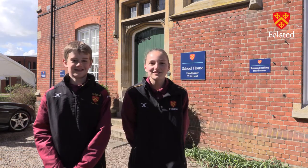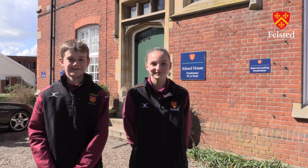I joined in reception and I'm now in year 8. I also joined in reception and I'm going to explain the phases to you. If you join a reception, you join Stuart House, which is reception, year 1 and year 2. And then you move on to Frome Court, which is for years 3 and 4. After that comes Cloisters, where the year 5 and 6 are. Then finally, you come to Courtauld House, which is for years 7 and 8.